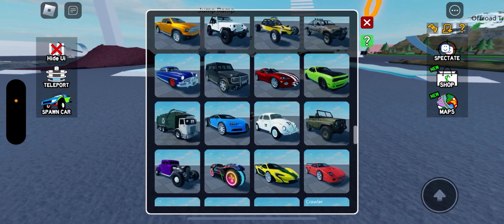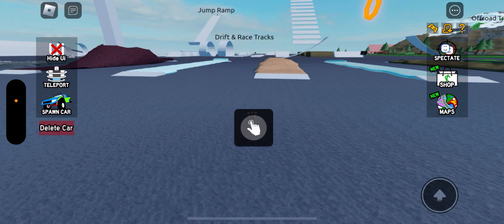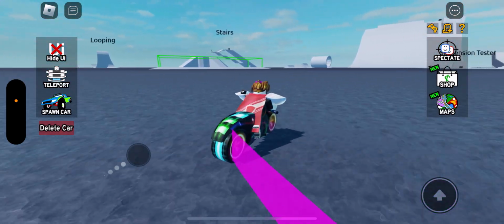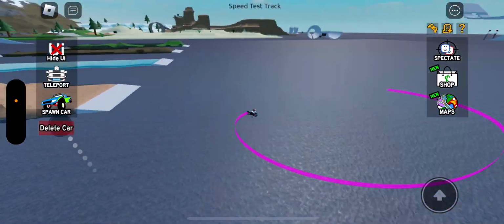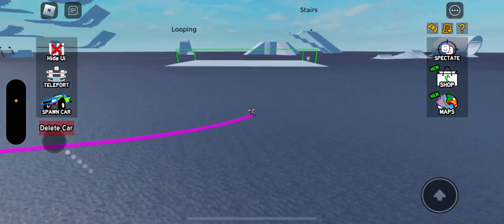Now we have the best drift vehicle, and it's not a car. It's a motorcycle. Okay, this is the OG motorcycle. Look at that. I don't know, Kennedy.